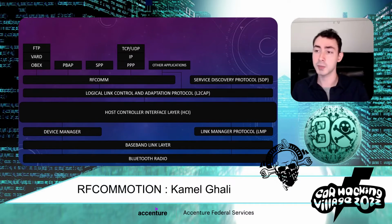But while the specification itself is managed by the Bluetooth SIG, the actual implementations of these are not, right? So this is the source of one level of Bluetooth's complexity as a protocol. Each of these protocols can be implemented differently, and many of these protocols are implemented on the chip, the controller. They're entirely invisible to the end user, and so it sometimes makes them hard to analyze from a security perspective.